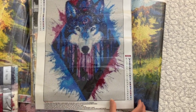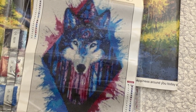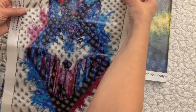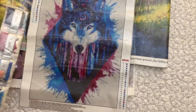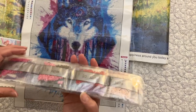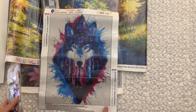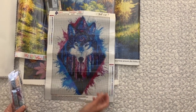This one is a bin find. This was one that I found. Wasn't sure about the license and unlicensed thing going on. Not even completely sure that this is unlicensed, but it might be because it has a signature name, Bellcat, which are no longer in business. And this is a round, no special drills. It's just a round. It's got some neat coloring. Don't know if I'll actually complete it, but I just wanted to show it. So this is Bellcat.